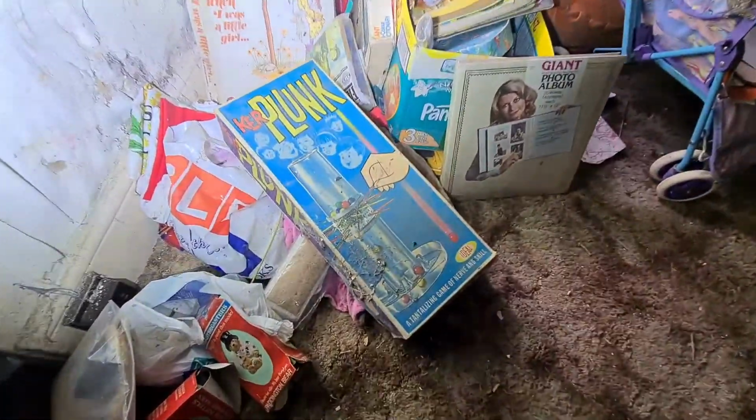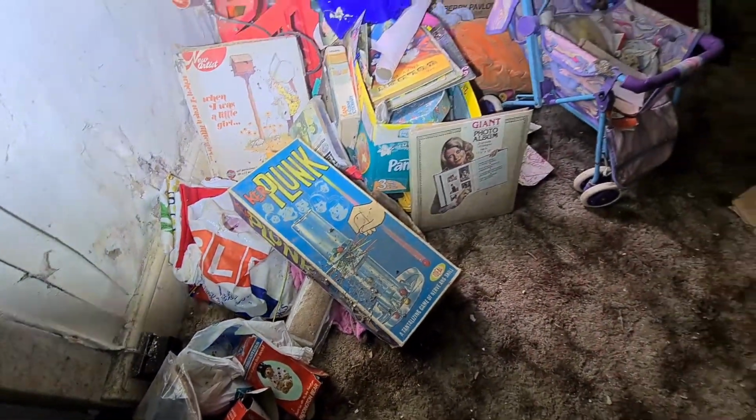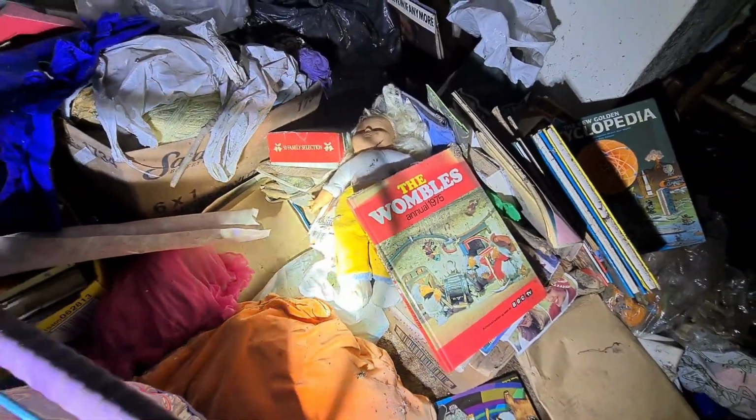Old Kerplunk. No way. It's an old game, that is. Very old. Look at that there. The Wombles, 1975. Another old one. Crazy, that's the old front door.